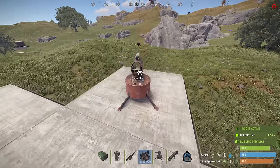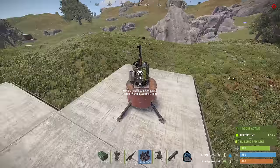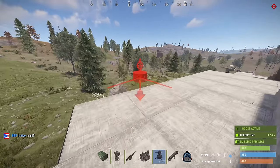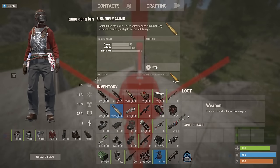I realized that I have basically unlimited AKs. Because look, I can click that, drag it in, and that doesn't move. So I think there's like 10,000 AKs right there. And you can turn the turrets on just like that. And I have 157 of them. Anyone who wants to raid this is going to be having a very bad time.